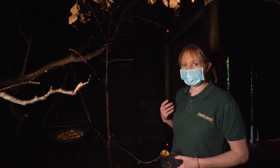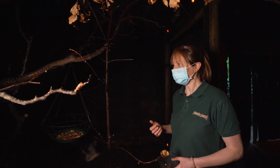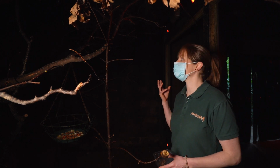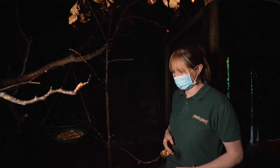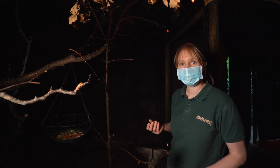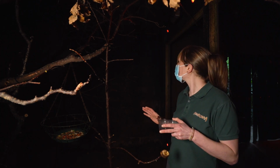Now, we're talking about the emergent layer, and I did say before that it's basically animals that are extremely good at climbing and extremely good at flying usually as well, so they can reach those really tall parts of the trees. So, extremely good at flying. Here we are with the bats. So they are mammals, so it's unusual for mammals to be able to fly, but bats are a mammal that can fly.